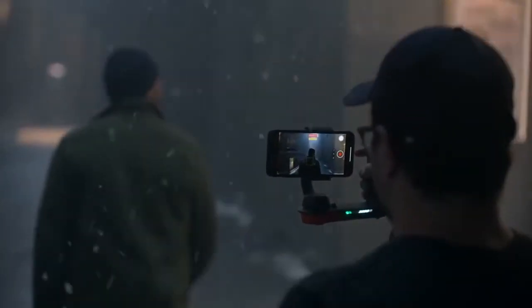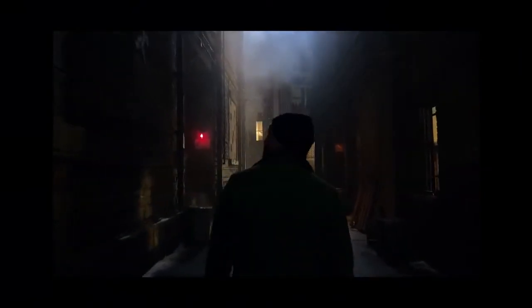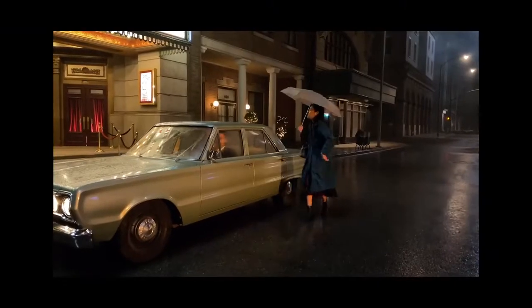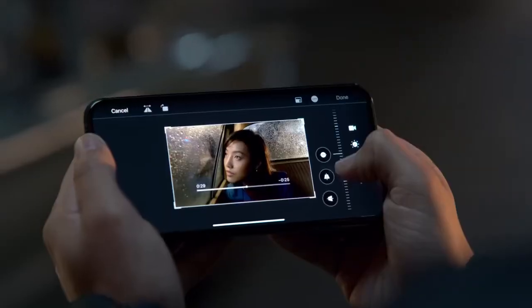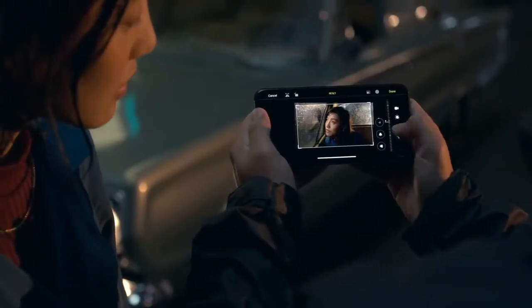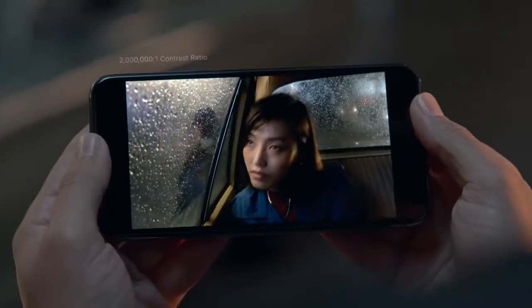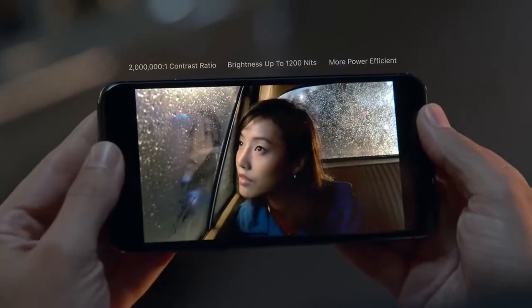The highest quality video in a smartphone is now even better. With extended dynamic range now at 4K at 60 FPS, you can record pro-quality video at twice as many frames per second. Editing tools previously reserved for photos now make editing your videos a pro-level experience. Perfect and then play back your footage on the new Super Retina XDR display that has the highest pixel density of any Apple device.